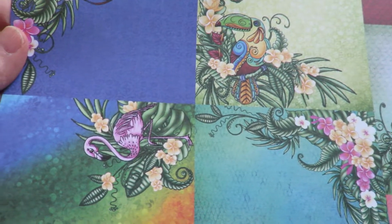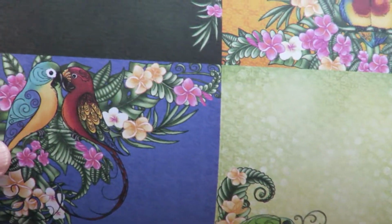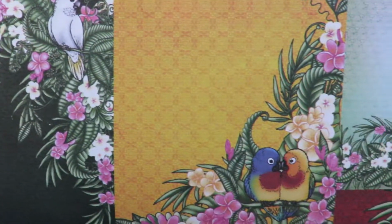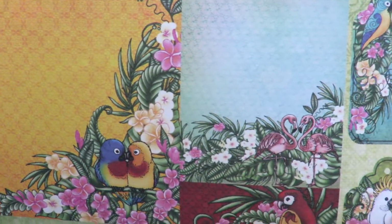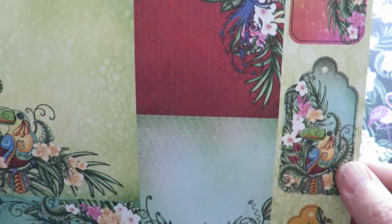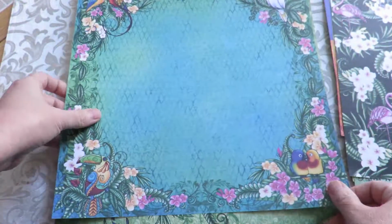Look at the colors in these. It's full of the rainbow, and it's not a light pastel, for sure. It's really full on colorful. And a lot of their papers are on the lighter, more feminine, delicate side.